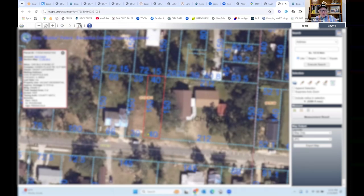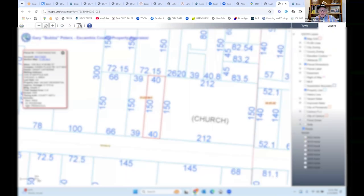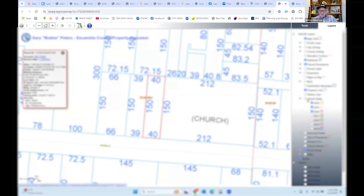So I can Google Earth it. I can see what the street looks like. I can go ahead and I'm going to get rid of this overlay, but I can look for wetlands, which is a consideration. I can look for flood zones. I can go ahead and look for sales, vacant sales.